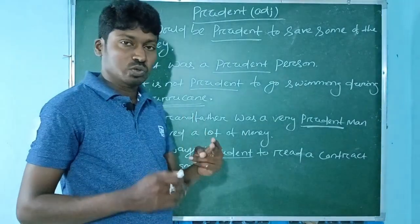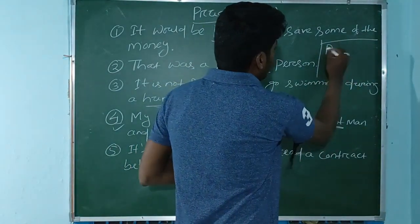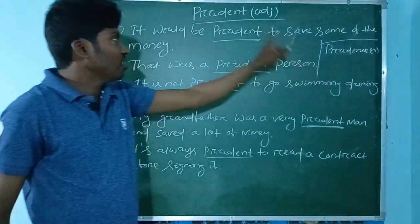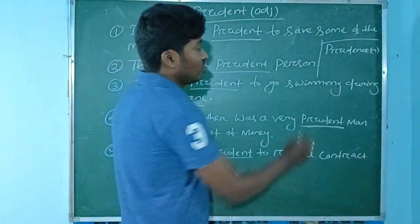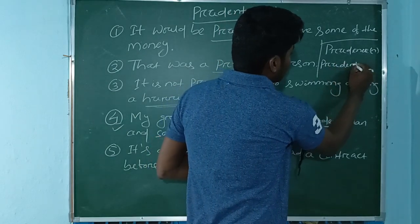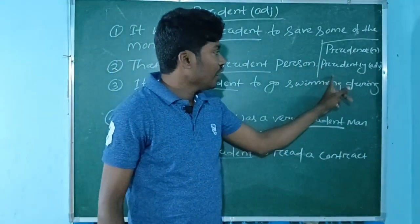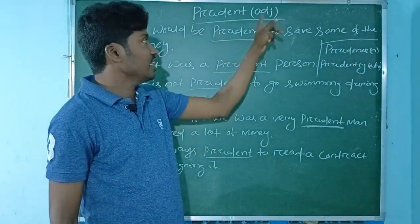Now we have two related words of prudent. They are prudence, which is a noun. This is a related word of prudent. Prudent is the adjective, but prudence is the noun. And another word is prudently, which is an adverb. Prudence is the noun and prudently is the adverb, and these two words are related to prudent, which is an adjective.